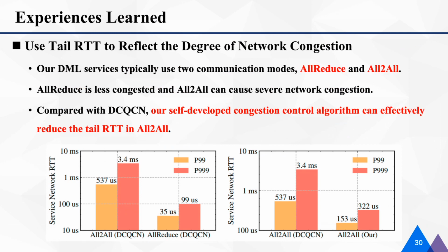Next, we present some learned experiences. First, we can use the measured tail RTT to reflect network congestion, as the RTT measured by R-Pingmesh is accurate. Our DML services typically use 2 communication modes: all-reduce and all-to-all. In the left figure, we can see that all-reduce is less congested, and all-to-all can cause severe congestion. In the right figure, compared with DCQCN, our self-developed congestion control algorithm can effectively reduce the tail RTT in all-to-all.